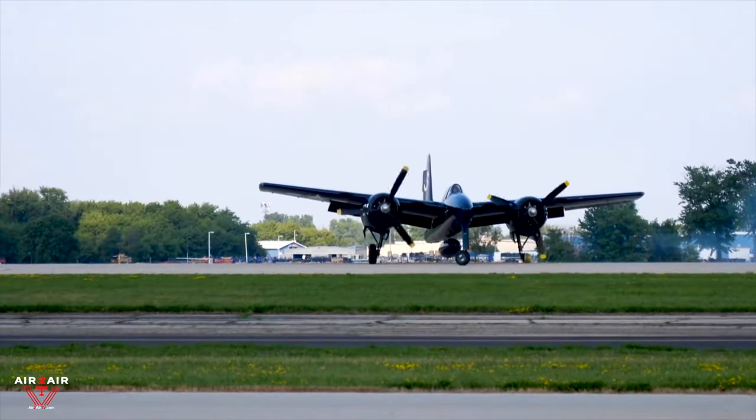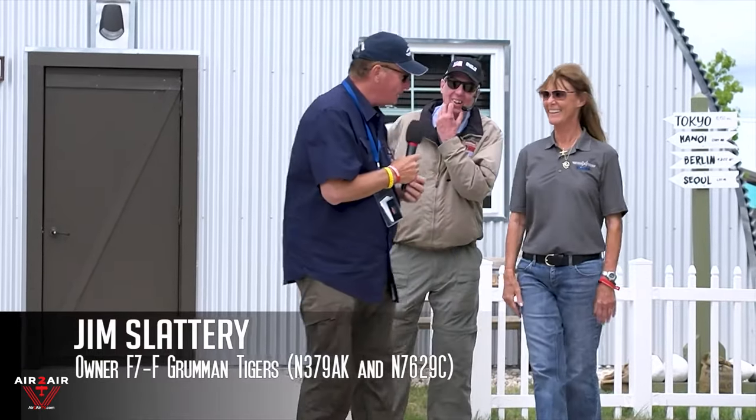Mr. Slattery, what was it like for you? Well, I don't know if I'll ever lend Connie Bowen an airplane again. No, the truth of the matter is these things happen. And this could have been a tragedy. These airplanes are treasures. There's very few of them. They take years and years to restore. They're worth an unbelievable amount of money.